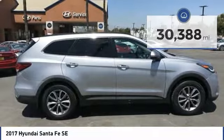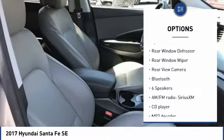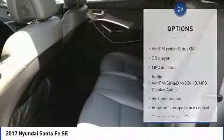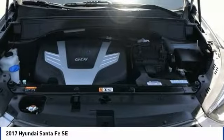Here are some of this vehicle's great options: electronic stability control, brake assist, traction control, remote keyless entry, four-wheel disc brakes, speed control, rear window defroster, rear window wiper, rear view camera, Bluetooth. Come take a test drive today.